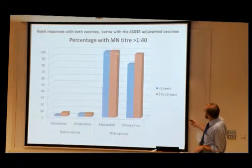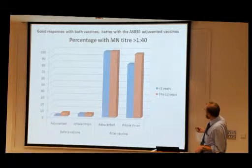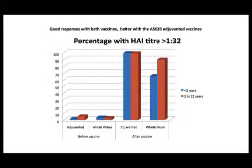And then these are their blood test results after the second dose. And you can see that the adjuvanted vaccine overall in both the under 3s and the over 3s has got higher levels of protection in the population than the whole virion. But they're not that different. They're both quite acceptable for flu vaccines in producing protection in those children.